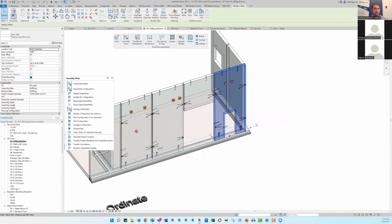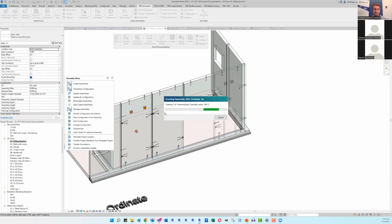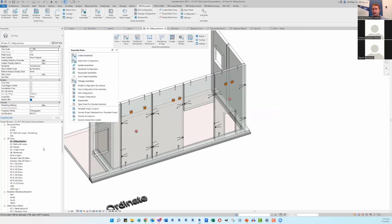And now when I go back in here, I can specify another wall. This one has an opening for a door. And you can create, again, assembly for it. The difference is that this time, the assembly will have the sheet created automatically because of the template that we provided.